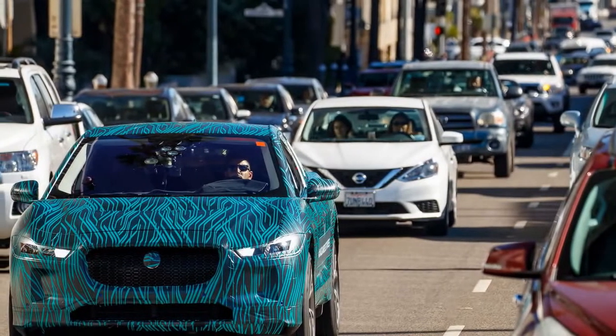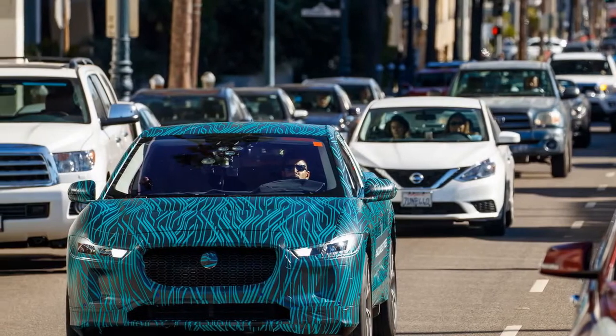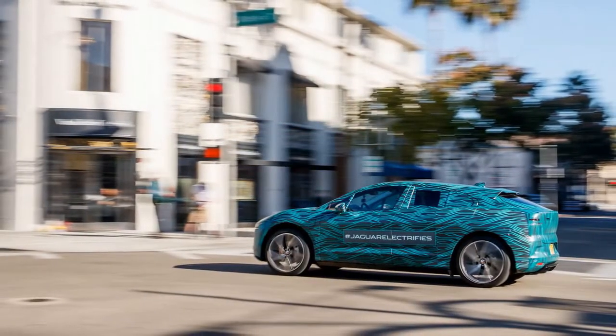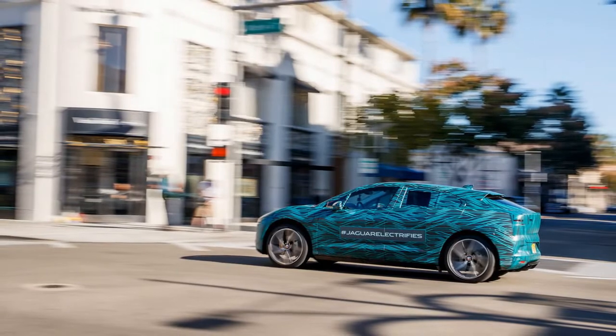Despite the camouflage wrap concealing the look of the crossover's aluminum body, we could see that the I-Pace has an interesting vent in the hood that allows air to pass over the exit of the radiators and help extract heat while, according to Jaguar, improving aerodynamics. A 0.29 drag coefficient is claimed.